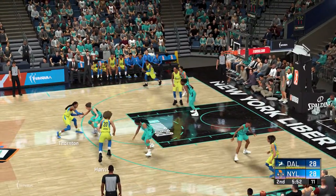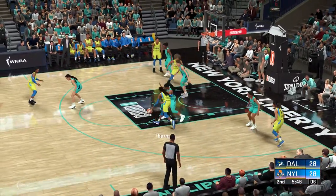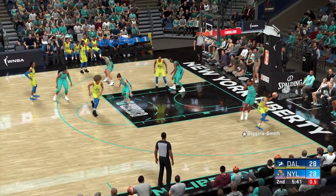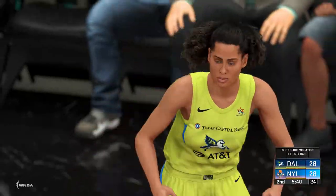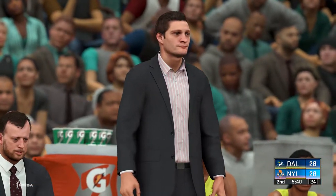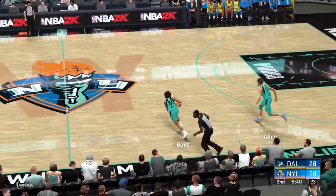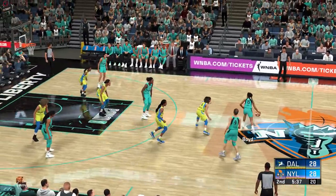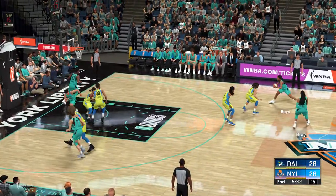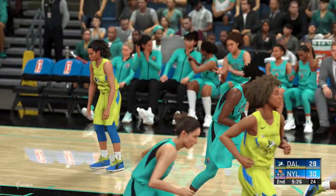Here's Thornton. Right wing. Four on the clock. Nice move. And the shot clock expires. Great D to stop him cold. Here's Boyd. Pass to Allen. Gray with it. Thornton picks her up. Charles with it. Over Stevens, and it's New York with another.